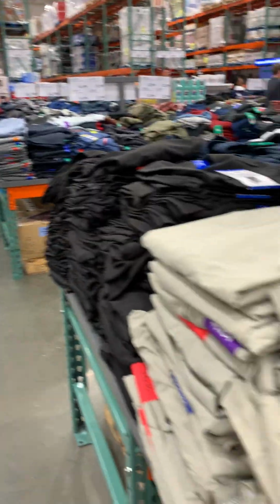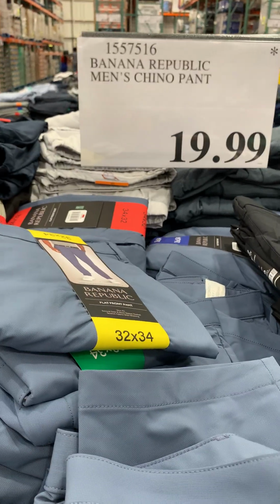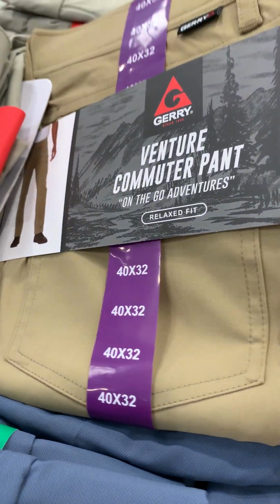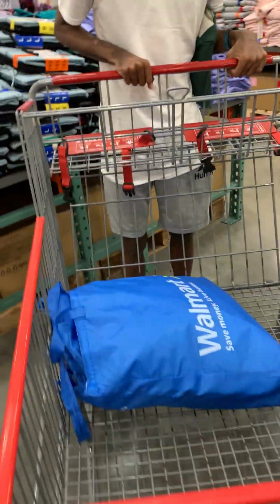So these are like the work pants if you need them. These are $19.99, different colors. See, you had blue, you had this color, and Venture commuter pants in tan.